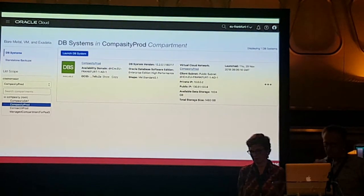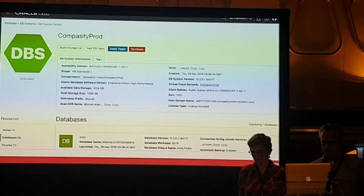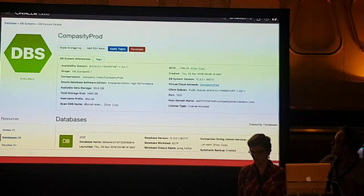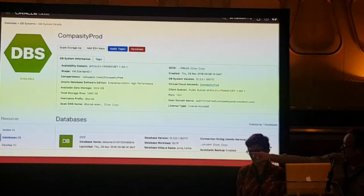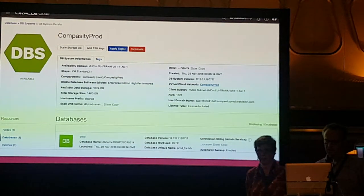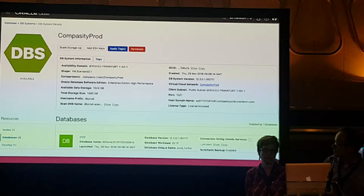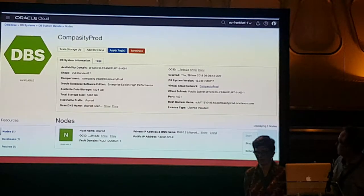So let's zoom into our main production environment. It's called Compasity Plus. Very original. You can see there's one node on the left side, at the bottom of the screen, and one database in it. Let's click on the node. You see again some more detailed information.